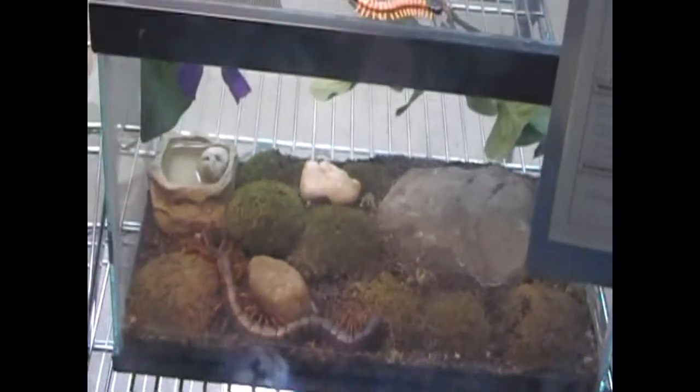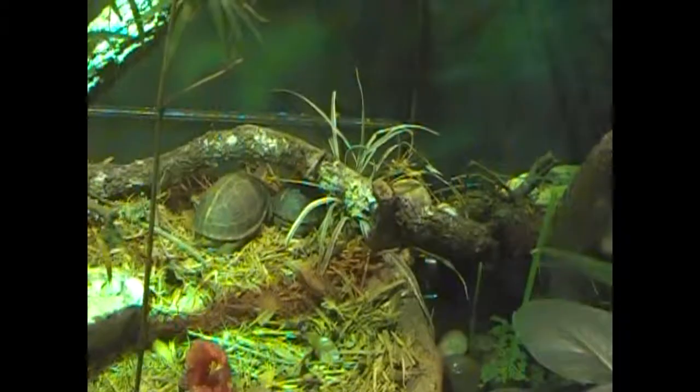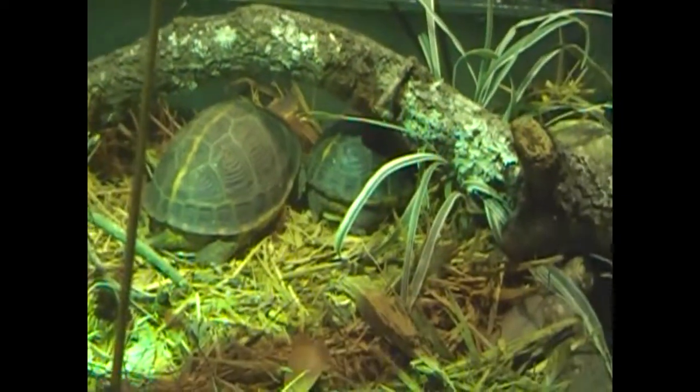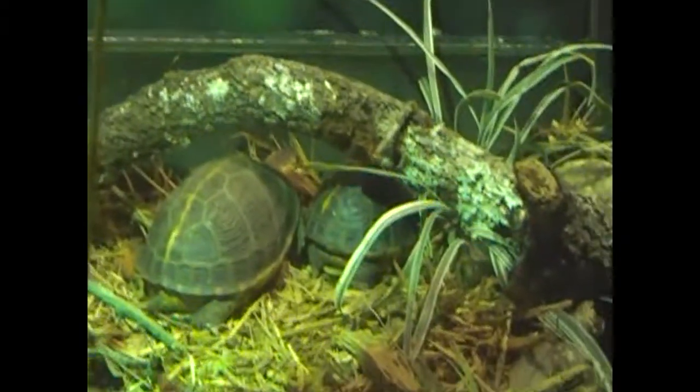This is a giant Vietnamese centipede. What's in here? Oh. That is a big centipede. It's a giant Vietnamese centipede, and it's really big. These are Chinese box turtles. Yeah, I've seen it. Watch out, Jake. These are Chinese box turtles.